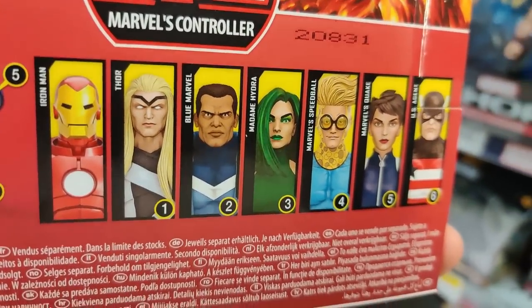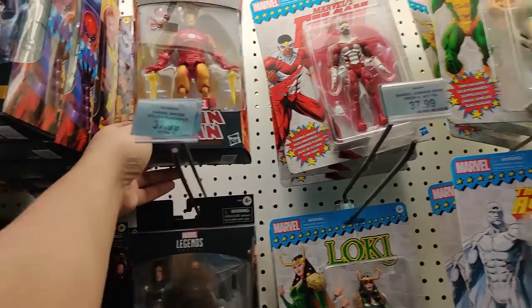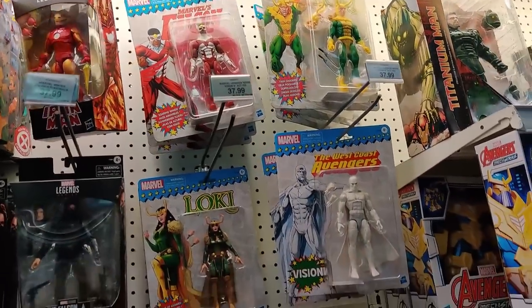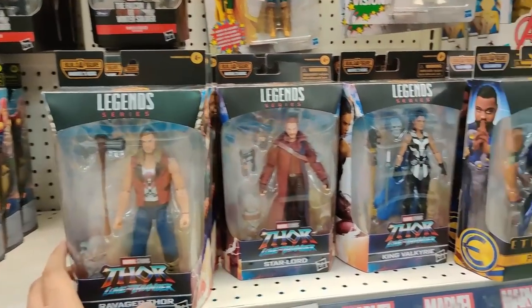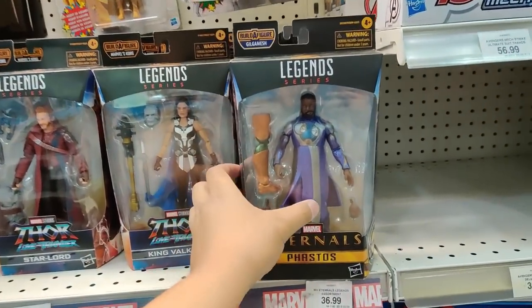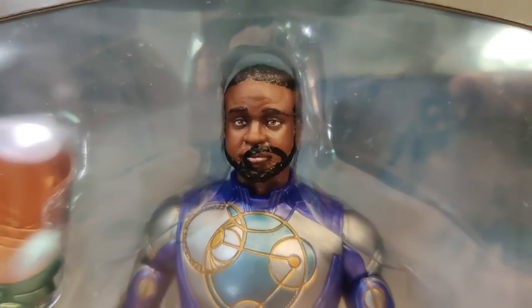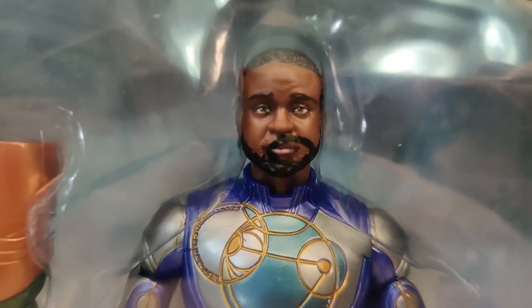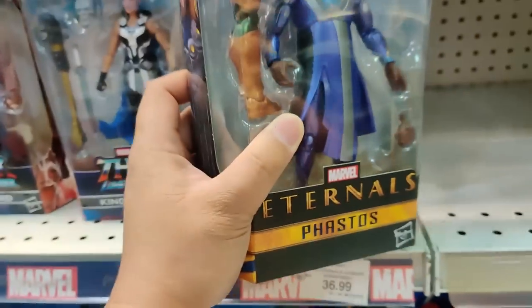All the other figures in this series. Speedball. Still have yet to see him in the wild. Loki, Falcon, West Coast Avengers, Winter Soldier, Ragnarok Thor. Yeah, the whole line. What happened to Taskmaster's beard? Dude! Oh man, somebody took a marker to that one. Holy crap. That's just strange, buddy.